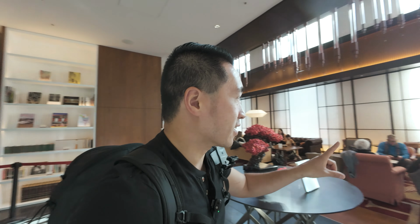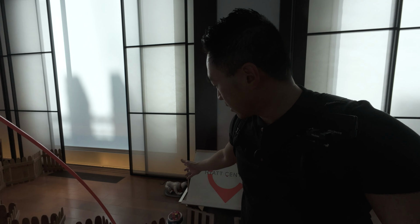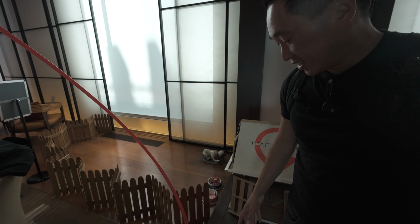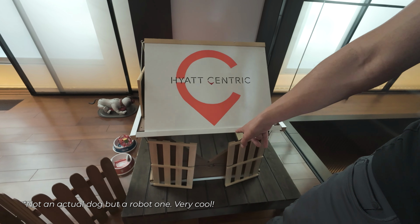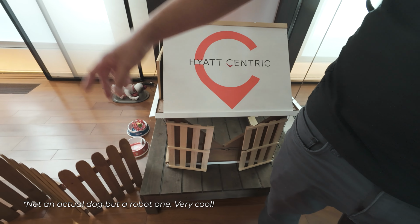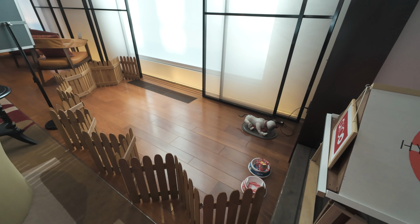Now we're here in the lobby of the Hyatt Centric in Ginza, and I'll show you around really quick because there's actually some interesting things here in the lobby. If we want to go this way, let's go check out this little dog thing. In the lobby, they actually have this dog kennel area. It's actually kind of fun. The dog's sleeping right now, and this is where it lives. This is the dog house, and this is the area where it can play. And Avery really wanted to play with the dog yesterday, so that was pretty funny.